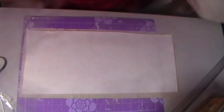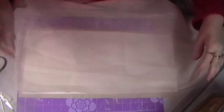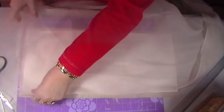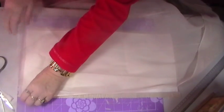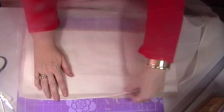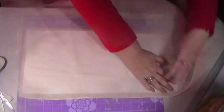I'll measure and cut my muslin, and then I will turn it off while I sew it because I don't want to bore you waiting. And I've put my camera on short play rather than long play, hoping that I'll have a better quality image for you to see.